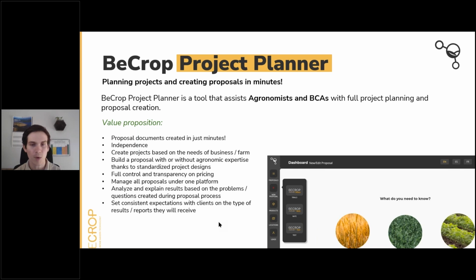And one of the real benefits of creating a proposal, a document that lays out each project, is that it allows you to take into account the problems or research questions that the client is interested in during the proposal process, so that you can revisit this after the results are delivered. And this really also helps set consistent expectations with the client on the type of results and reports they will receive. In fact, the project planner documents, the proposals that are generated, include examples and a listing of the specific results and reports, so that you can give a client an idea of what sort of documents they'll expect to receive when those results come in.